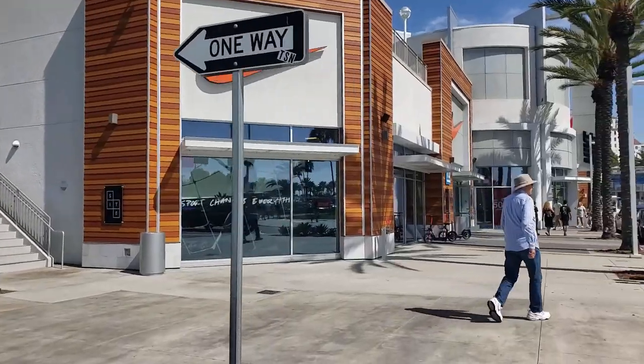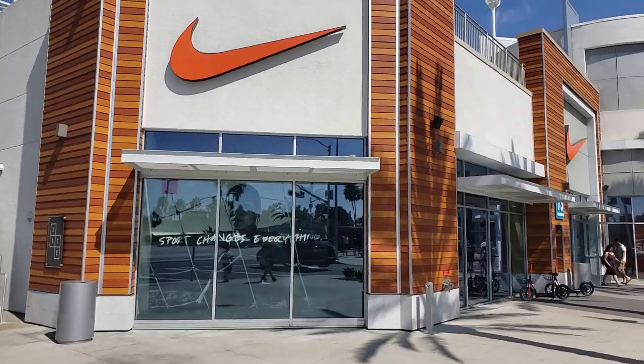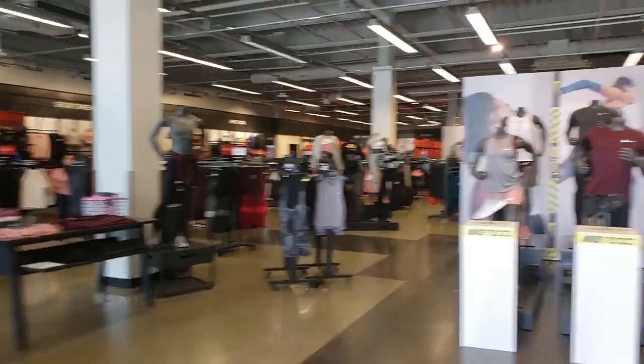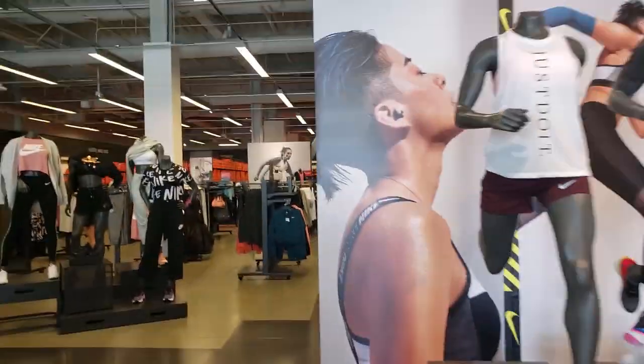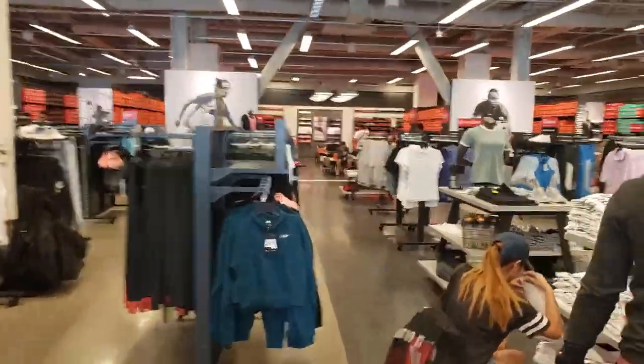Let's go look for deals, you guys. Let's go check out the Nike outlet out in Long Beach. Look for some deals, you guys. Entire outlet? This is one of the smaller outlets. I think this and the Torrance outlet are the smallest ones out in the LA area.